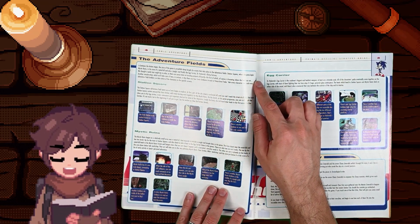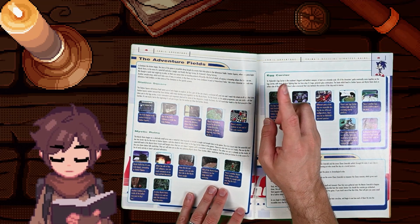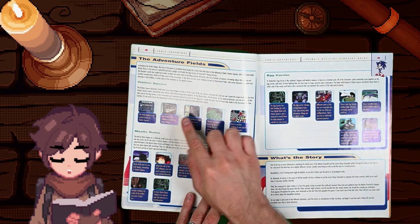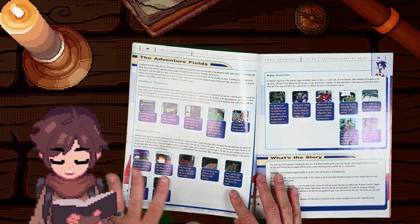At first, part of the city is cordoned off. You can't reach the street at all near the casino. I don't want to read too much and spoil too much for you, but we're going to read through it as we go.